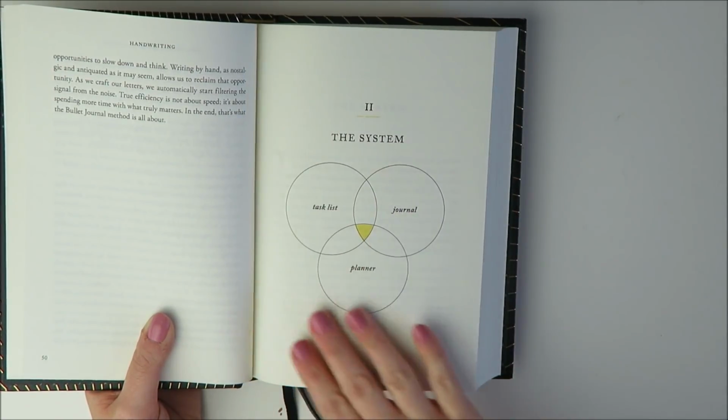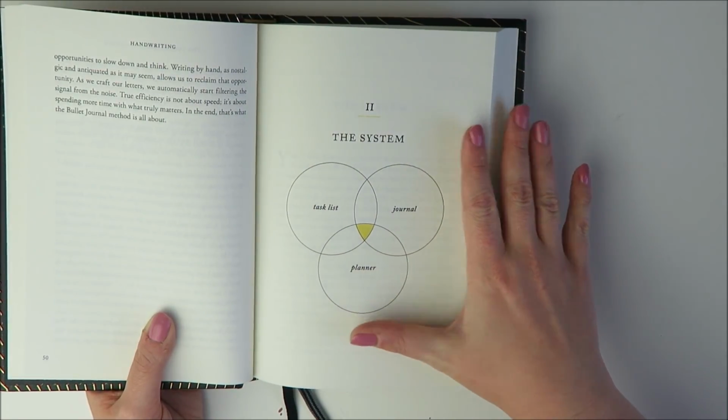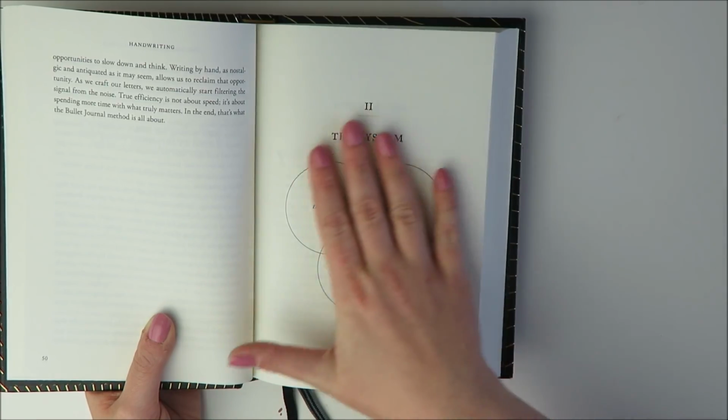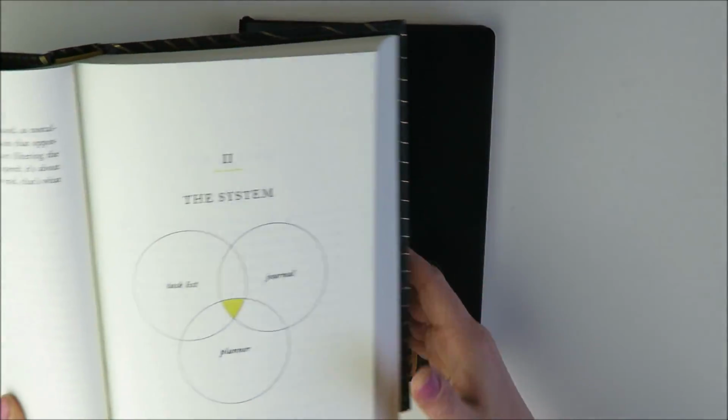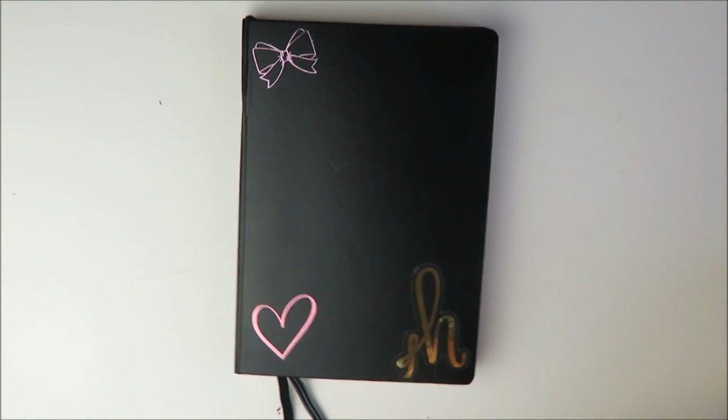Anyway, this little image here is what I'm hoping to get out of my bullet journal, and that's the premise that I'm going into this bullet journal with. I just wanted to share that image because I thought that was really helpful.